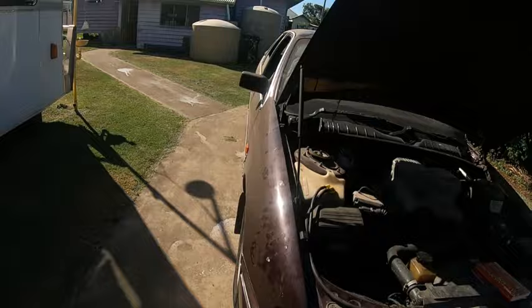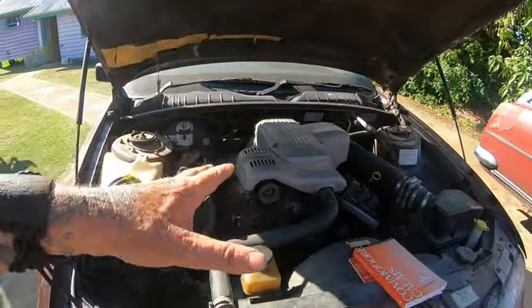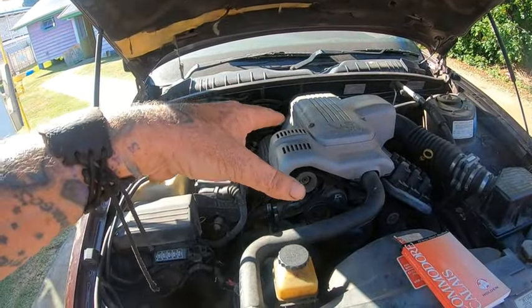It's been sitting in his shed for close to 10 years or thereabouts. I can't remember the last time he said it was registered. I've got a registration paper there, I'll look at it, but I can smell it. It just stinks. So there's no battery in there at the moment. But something's definitely gone crook or rooked inside the alternator.